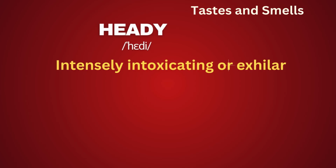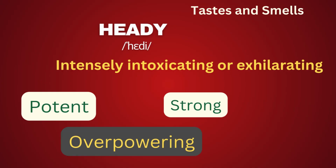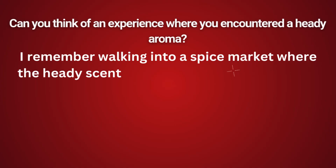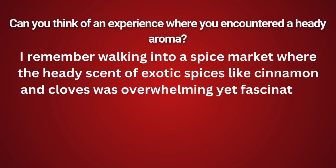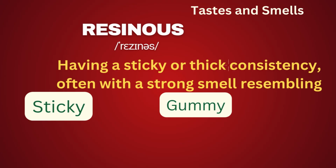Heady. Intensely intoxicating or exhilarating. Potent. Strong. Overpowering. Fragrant. Can you think of an experience where you encountered a heady aroma? I remember walking into a spice market where the heady scent of exotic spices like cinnamon and cloves was overwhelming yet fascinating.